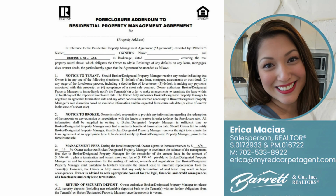The original agreement already requires you, as the owner, to inform us, the brokerage, of any defaults on loans, mortgages, dues, or trust deeds. This addendum builds on that obligation by outlining specific procedures and responsibilities. Let's go through it section by section.